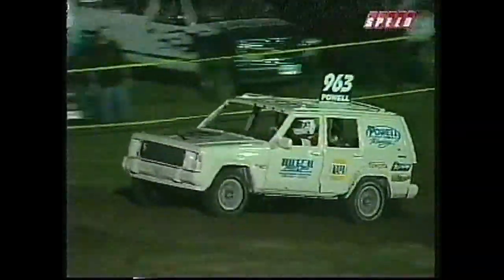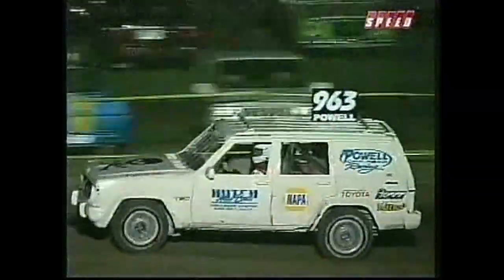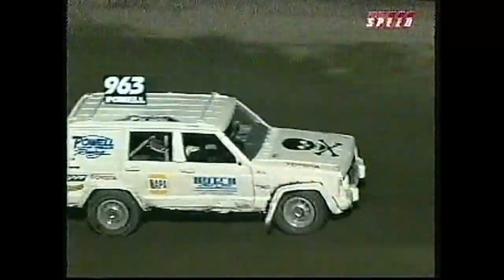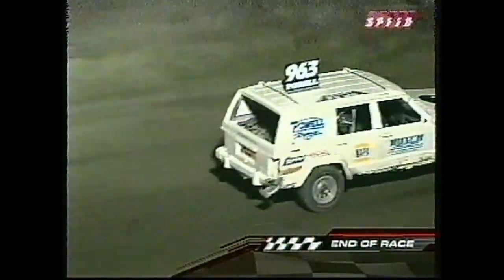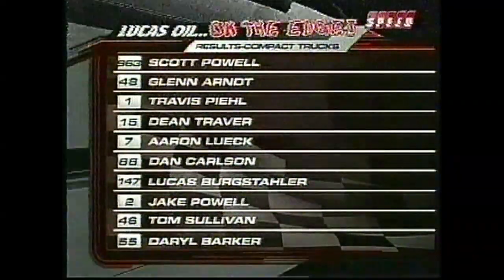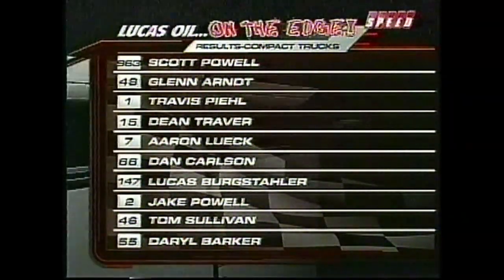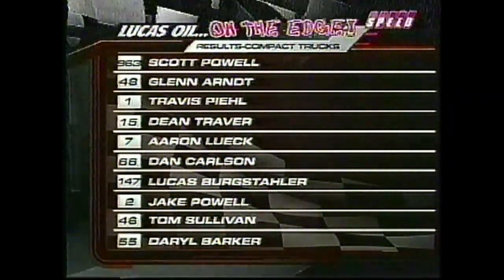There's the 7. He'll loop it out right there, that 7 machine, Dakota of Aaron Lewick. Coming around, trying to hang on, baby. Can he get it done? No reason to believe he wouldn't. Waving at the crowd, man, as the checkered flag flies. The 1990 model Jeep Cherokee lasts the entire event. Scott Powell is your winner. Glenn Hart, Travis Peel round out the top 3.